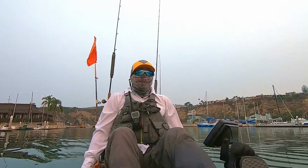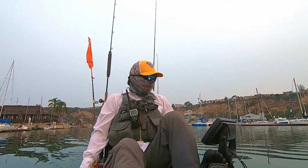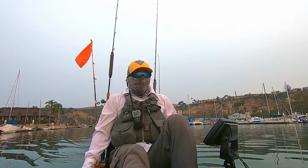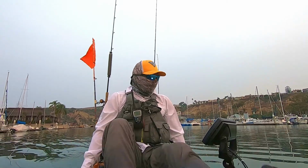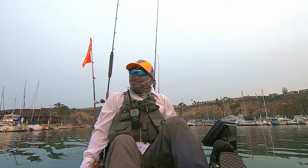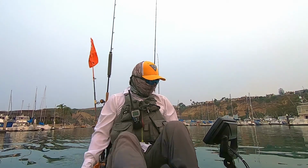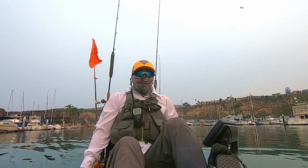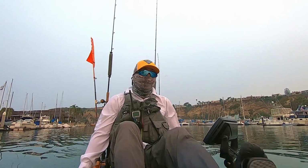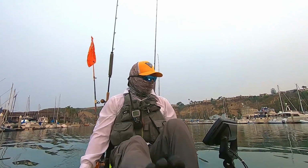If you pay close attention to the range of motion, unlike the Mirage Drive for the Hobies, I'm going kind of in a circle, kind of like riding a bike with this PDL system. It uses a propeller, so it's very different. I'm still getting used to using the propeller versus the Mirage Drive fins. So in this video you'll get my initial impressions of this new kayak.